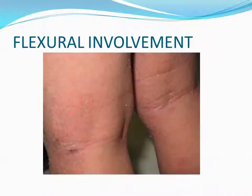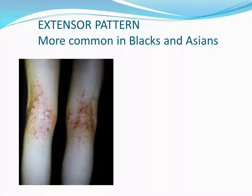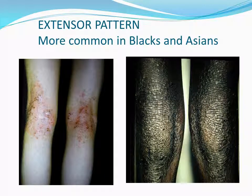surfaces. Okay. As I said, the flexural involvement we do see, but funny enough, in our population, the extensor pattern is more common, even as adults. So this is what a Caucasian would present with, and then the extensor pattern is more common. And here as well, you can see the extreme hyperpigmentation and lichenification. And if you look closely, you can also see some of the papules associated with it.